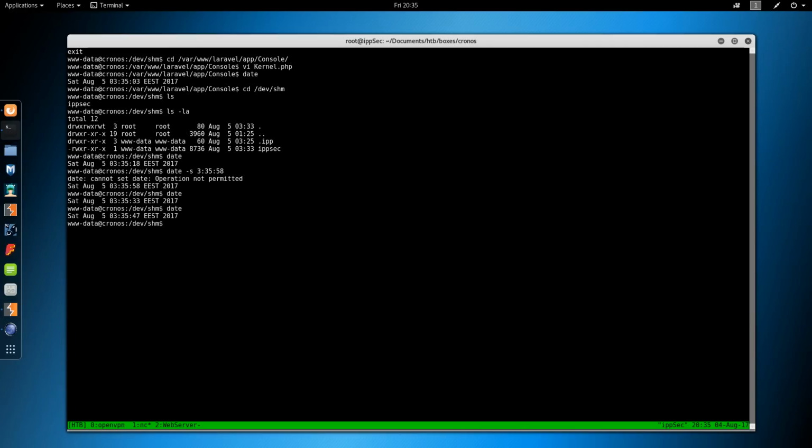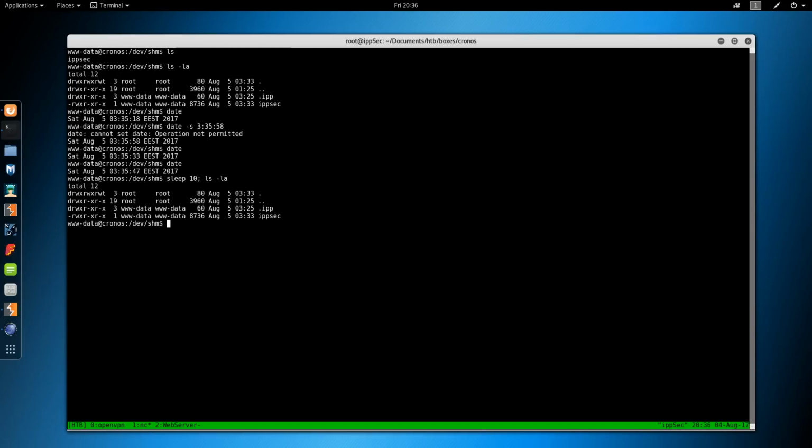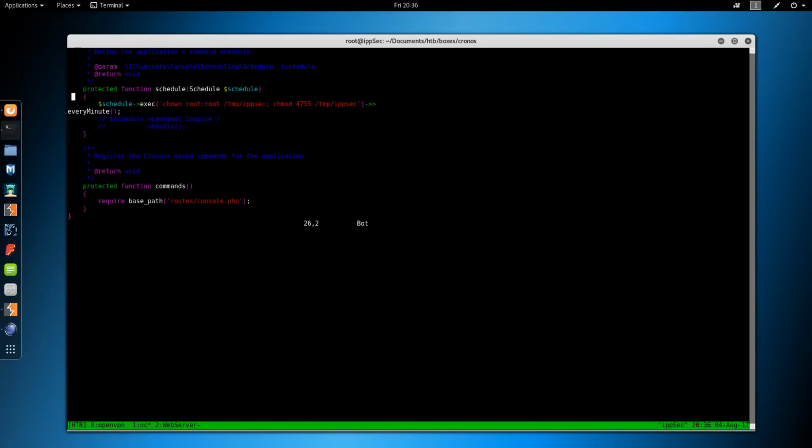Check date again. So 10 seconds, so sleep 10, ls -la, and when this finishes, we will have root. Any second, there we go, and we don't. Oh crap, I did temp ipsec, not dev shm. So now we have to go back and do that all over again. cd var laravel kernel, dev shm.